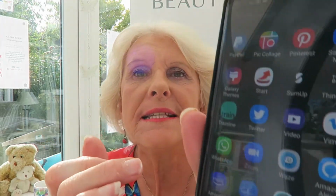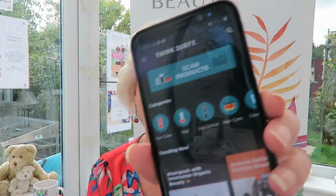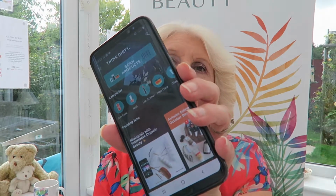So this is my phone. It's a Samsung. I'm just showing you the apps, and it's this one here, Think Dirty. It's a black circle. You just upload it, press the phone icon and that's what you get, Think Dirty. And then you can start straight away scanning your products. So you can look for any products along the range, and you can scan them using the barcode, or you can type in the name and you'll get a marking of 0 to 10, whether it's safe or not.